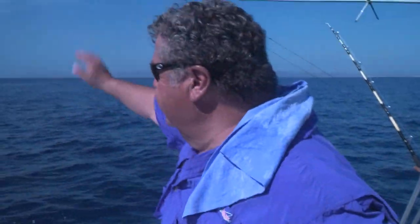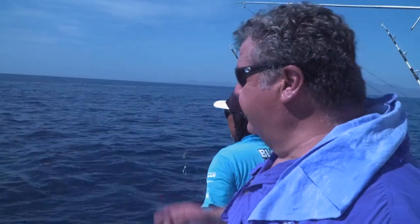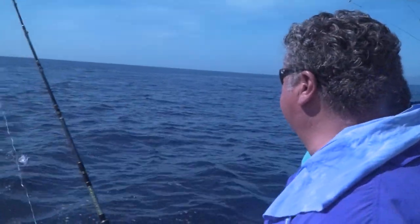Get the lures. We just had another marlin come up. He was on the outside lures. I dropped back a live bait, and he didn't hit it, but he hit the ballyhoo. He took the ballyhoo and took it off. They put the live bait back out.